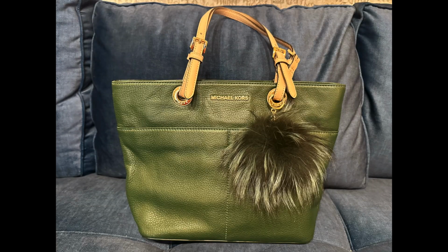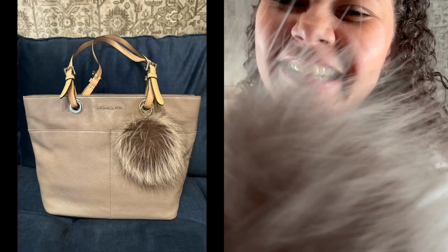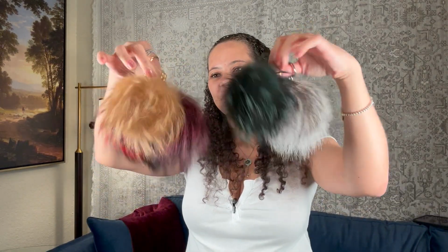And I have this one here in purple or plum. Same thing, it has lighter and darker tones mixed up. And I also have this one here in moss, which is the green one. Very beautiful too. And the last one here in gray, which has a lot of white mixed with the gray. So I love this. I don't think it's for everybody, but sometimes I like to add something a little extra to my handbags, and I think that's the way to go.